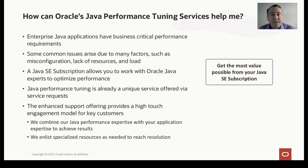A Java SE subscription allows you to work with Oracle Java experts to optimize performance. And Java Performance Tuning is already a unique service offered via our service request path, but in an enhanced services context, we'd provide a higher touch engagement model for the key customers. And we would combine our Java performance expertise with your application expertise to achieve results. And we'll enlist specialized resources as needed to reach resolution.